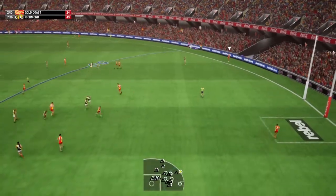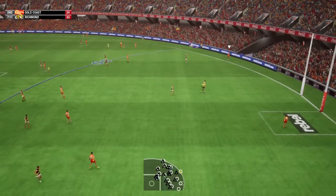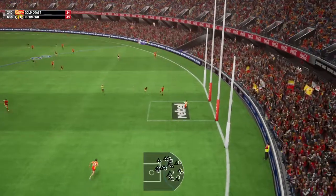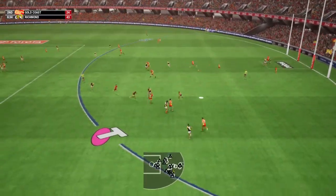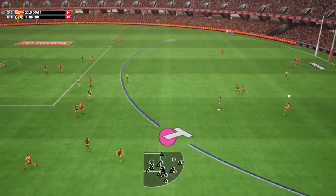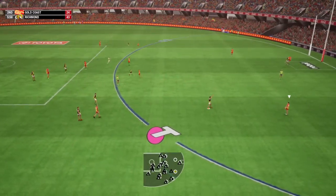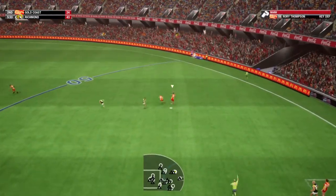The Tigers just aren't running for each other or creating space to work into. And as a result, they haven't been able to earn many set shots inside 50. Moves the ball by foot. Fiorini over the top. Uses it now. Thompson with an easy mark.